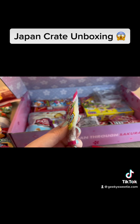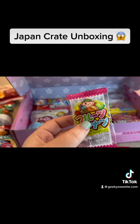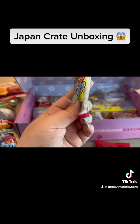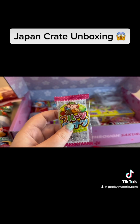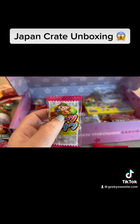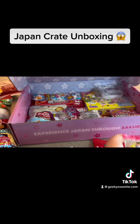Fruits donut. So this is like a jelly ring, similar to ones that you can buy in the US at different grocery stores. You usually buy them in bulk. Has a picture of like soda and a donut. I don't know what the flavor will be. We will find out though.